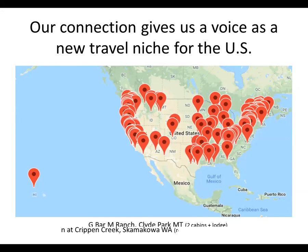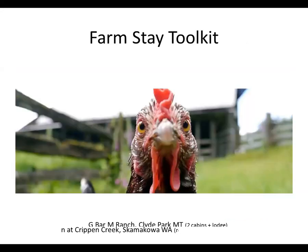And if you look at this map, these are our farm stay members right now. There's a dearth of farm stays in the middle of the United States where there are much larger commercial farms. So we kind of hug the coast, and this is also where some of the largest urban outlets are for where we get our guests. Okay, let's get started with this farm stay toolkit now.